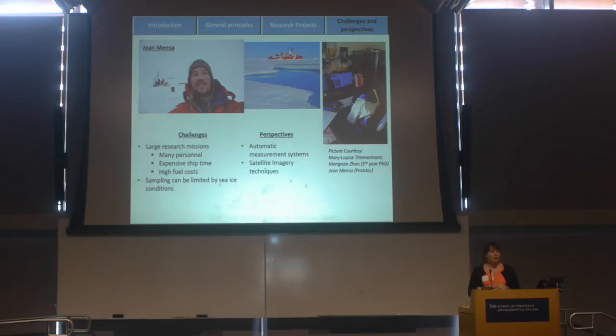There are still many open questions about the processes in the Arctic Ocean. To make progress, scientists need measurements. Remote locations of field sites in the Arctic require large research missions, which means many people, expensive trip time, high fuel costs, and sometimes sampling can be limited by sea ice conditions. An alternative to field expeditions might be automatic measurement systems like these ice tethered profilers that we discussed earlier, or satellite imagery techniques.